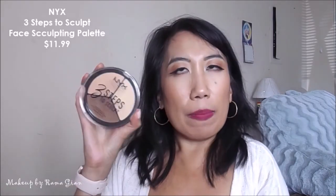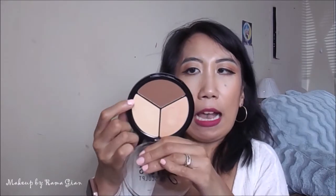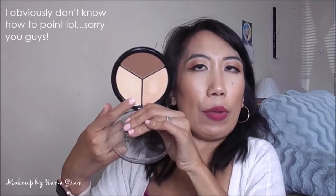Okay, next for contour is from the brand NYX, and this is the 3-step sculpt palette. This is what the packaging looks like, and inside you have a setting powder. I think this is the banana shade. I haven't used it yet because I have this one, and this is a highlighting shade, and this is the contour shade.